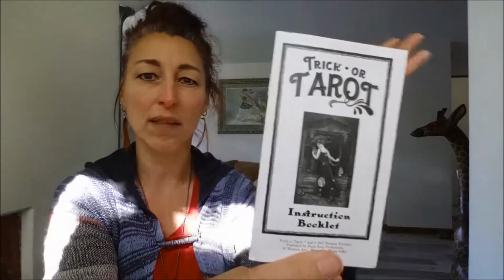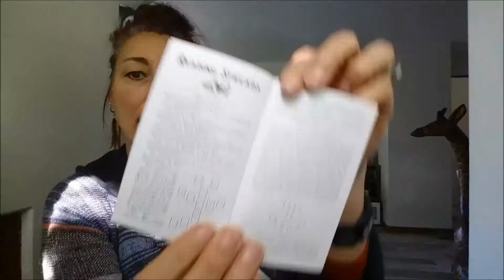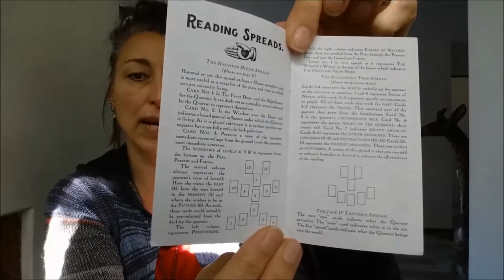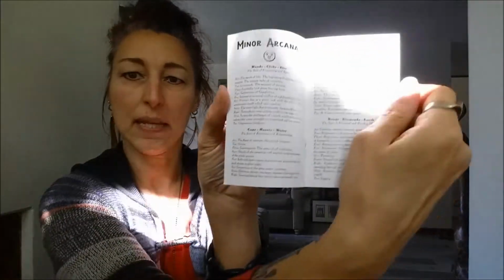Okay, so here's the beautiful box. It's in that real rubbery, gorgeous matte finish, so it's real nice to the touch. It's very sturdy, but it is just a tuck box. It's not a two-piece, just FYI. It also comes with its own little white book. Real basic meanings in there, nothing out of the ordinary. It does have a couple of spreads at the end, the haunted house spread and the Halloween tree spread for you to try out. And other than that, like I said, your meanings are just kind of basic.